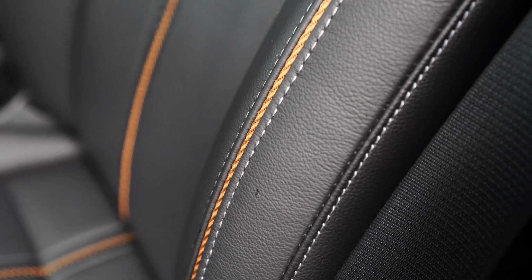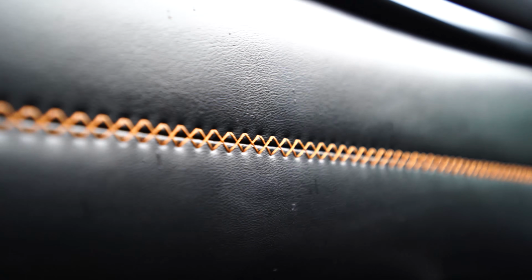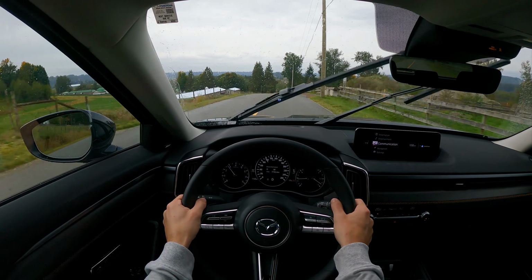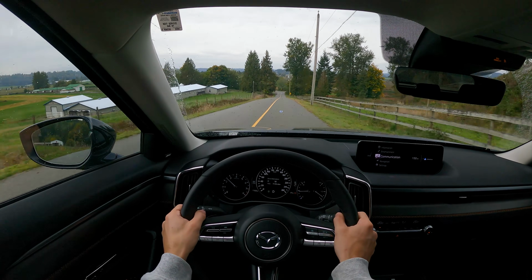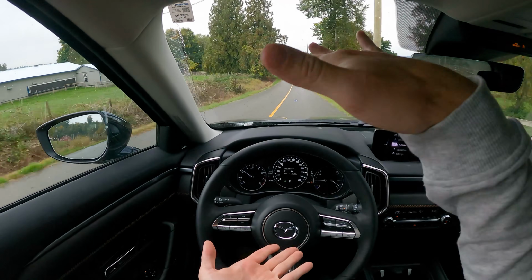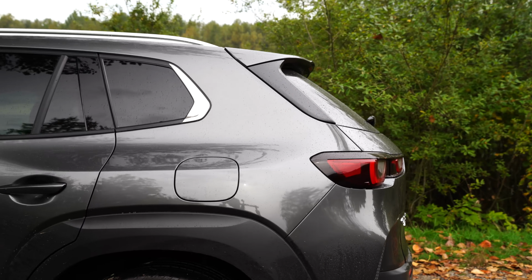So yeah, the 2.5 turbo is still paired, of course, with the 6-speed automatic. Of course, it is 3 inches wider than the CX-5. It's got 1 inch more ground clearance, but the entire vehicle is actually a little bit shorter, so you do get a little bit less headroom in the back there.